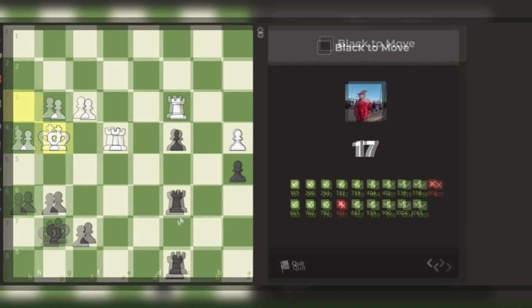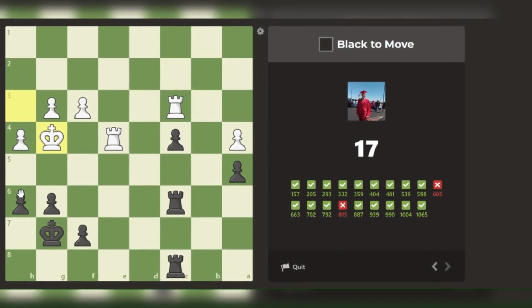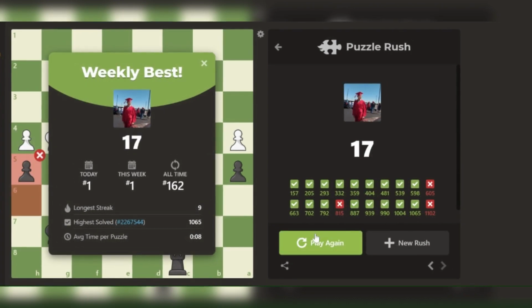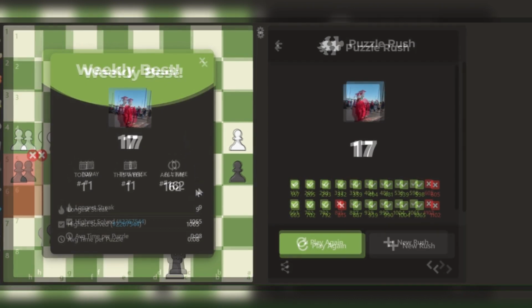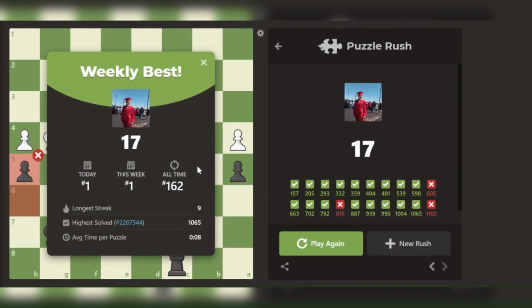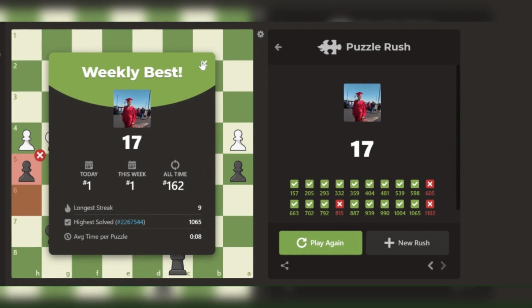When you solve tactical puzzles, you sharpen your tactical vision and develop a better understanding of key motifs, such as pins, forks, skewers, and more. These patterns will start to appear in your own games, allowing you to seize opportunities and create winning combinations.